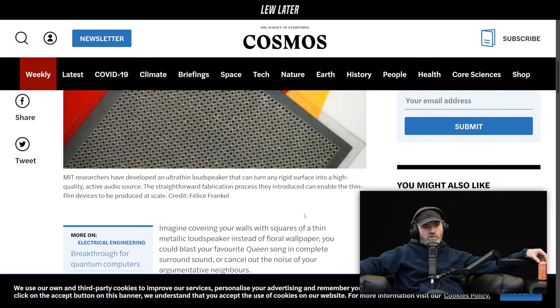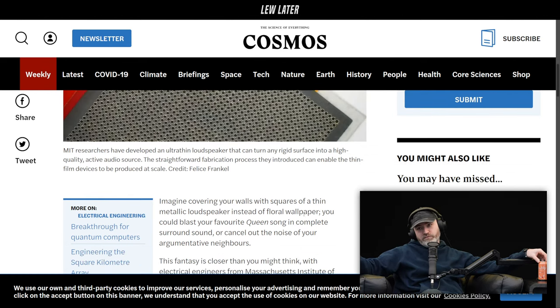Imagine covering your walls with squares of a thin metallic loudspeaker instead of floral wallpaper. I don't know, from a style perspective, you got the metallic speakers. It's going to be a look. I think it might be a cool look. Might not be for everybody. Compared to the floral wallpaper that they compared it to. Right. But maybe they can have different styles to fit everybody's needs. They were thinking of lining the car, you know, as well, like the interior. Pretty immersive. 360-degree audio.